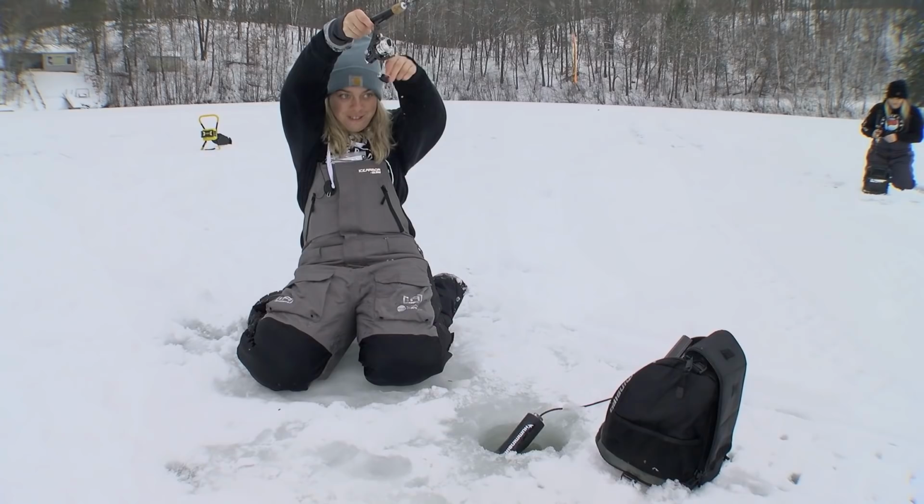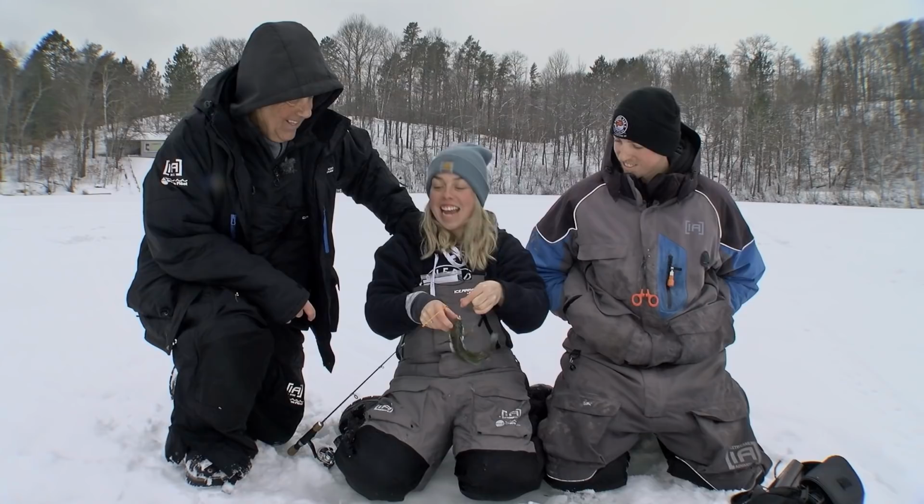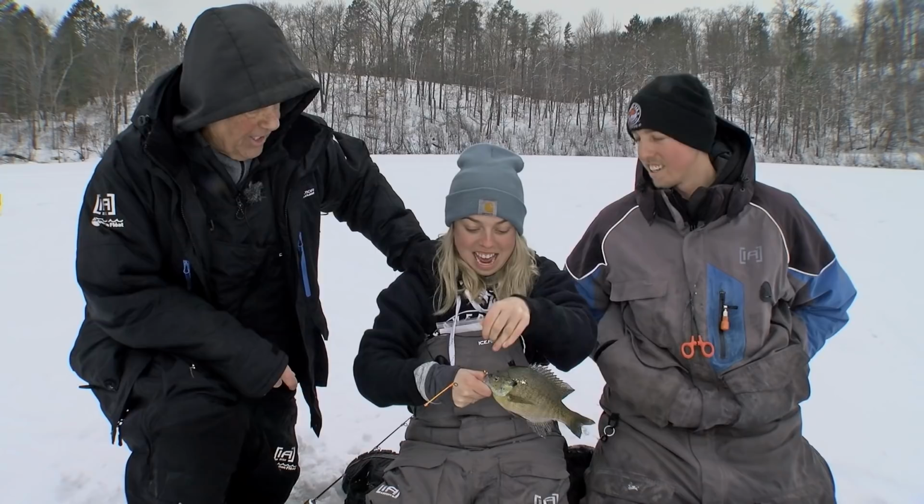Ooh, Josh. Oh, there we go. That was a good mark. Nice. Ooh, that is beautiful. There you go. That's a really good one. And guess what that's on? On the gold Acme Hammer tungsten jig, right? It's called Hammer? Yep, the Hammer jig. And Josh loves that jig. Yeah, me too. That's a big gill. That's a beautiful bluegill, yes.